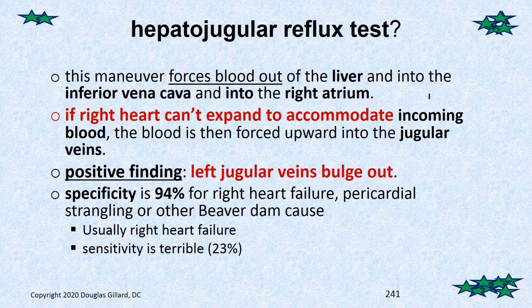And the sensitivity is crummy on this. So just because the test is negative doesn't mean you don't have a problem with right heart failure or restrictive cardiomyopathy or any of those other diseases that fill up the pericardial cavity. But if it's positive, this is kind of like EMG NCV studies: a very high specificity and a low sensitivity. So specificity is 94%. So if the test is positive, you've got definitely a beaver dam or something strangling the heart. So it's very specific. The rate of false positive is quite low.